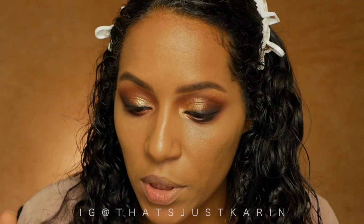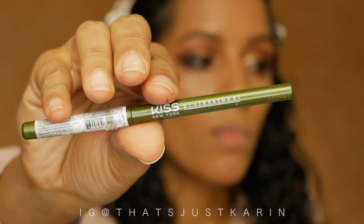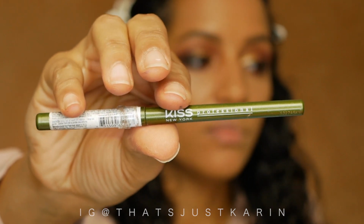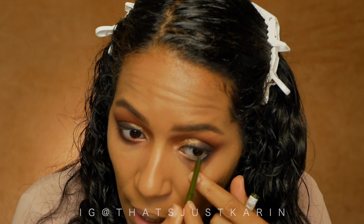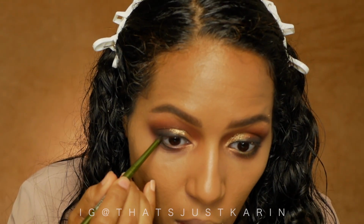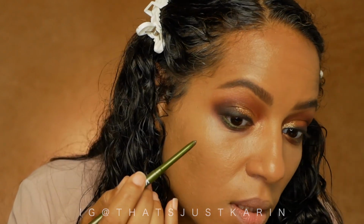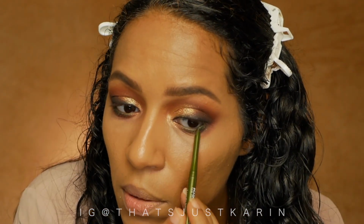Like, I need to put a liner in my eye, and this is from BH Cosmetics Professional, and it's in khaki. I mean, you could use gold, you could use black, or maybe I should go with black. I don't know, I'm thinking now that maybe this wasn't bright enough. You know what? This adds just a little bit of something, a little bit of mystery.